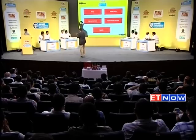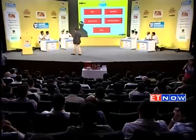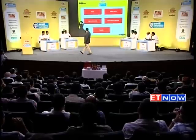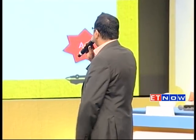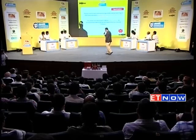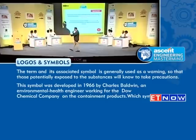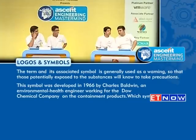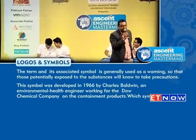We go with team number one, Genpact. Look at the screen and pick a question or a topic. Okay, we'd like to go with logos and symbols. We'll open that up for you. For 10 points, read the question and tell me what logo or symbol we are describing. For people who are scoring, team number one is Genpact, team number two is Infosys, team number three is Texas Instruments, and team number four is TCS.